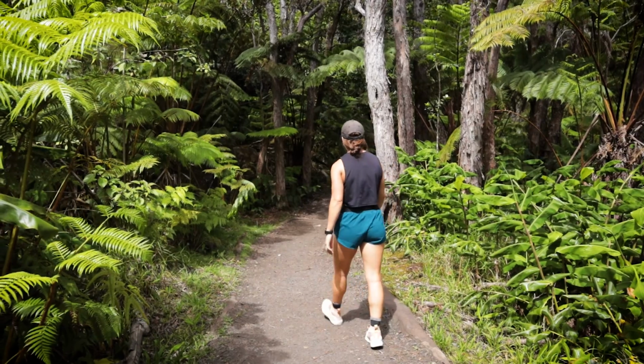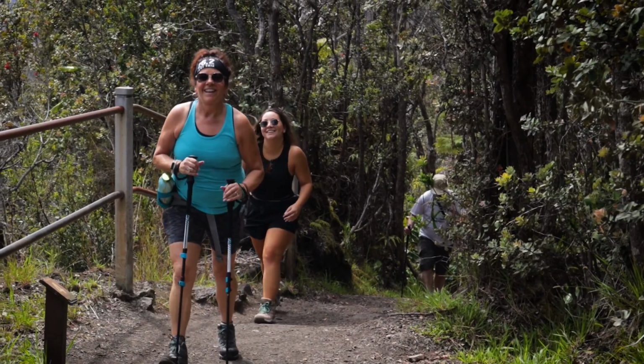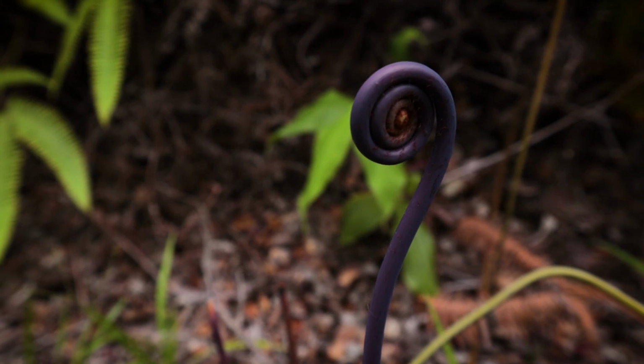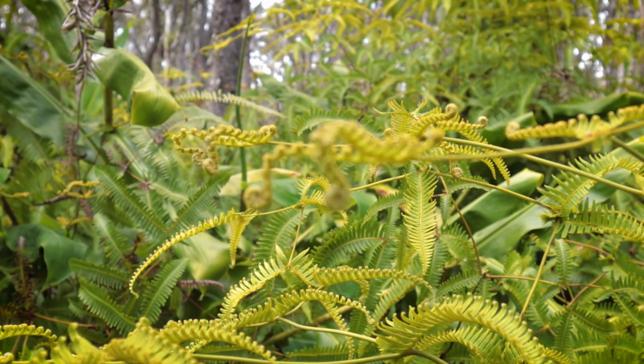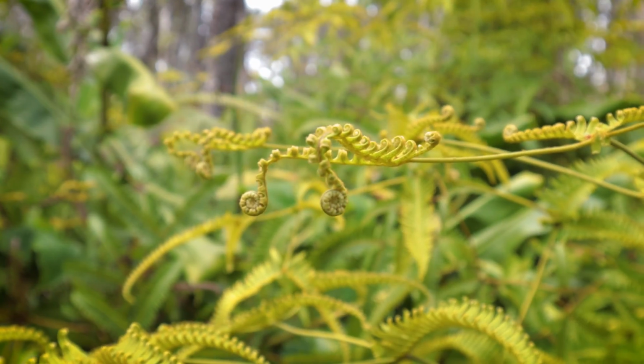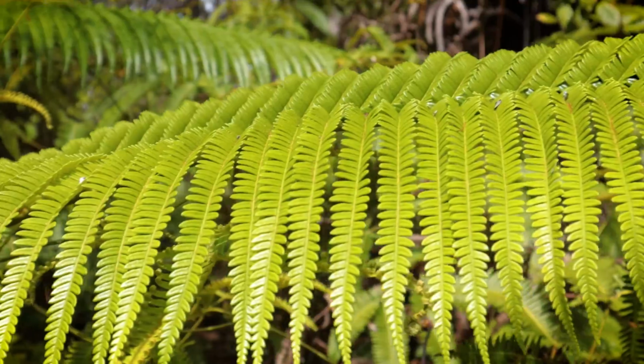Hiking back up to the crater rim is a steep ascent through the lush Hawaiian jungle. Its vibrance and humidity is a huge contrast to the dry wasteland of the crater floor. I love these little ferns because they're curled up when they first start, and then when they grow up, they turn into these big, beautiful ferns.